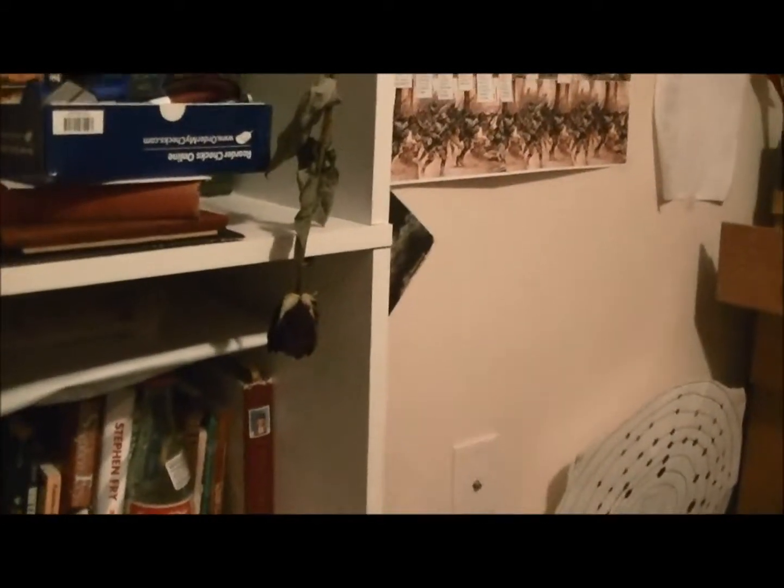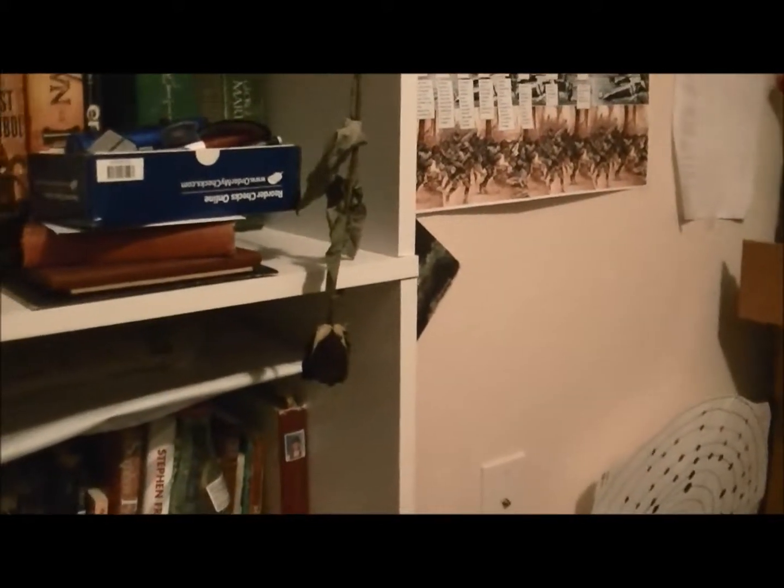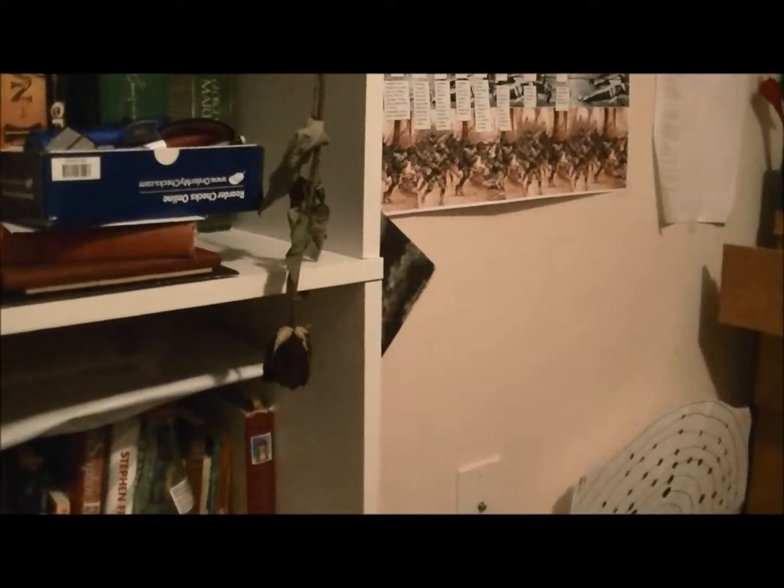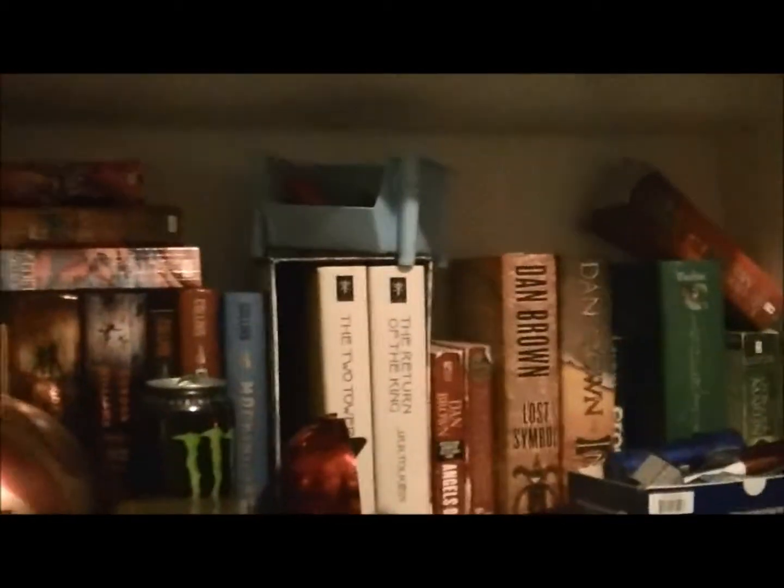That rose is from the first musical and first show I was on crew for, and everyone in the casting crew got a rose, and that was mine. And also the dog saying is Hobbit. And then you can see my Game of Thrones and other books on the floor at the moment. Dan Brown, you know, like little books of naughtiness in my mind.